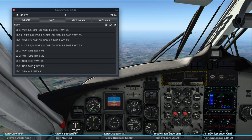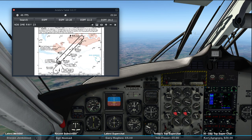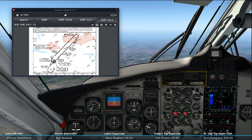There's an NDB approach for runway 23, but again, the procedural approach will be flying some sort of... Yeah, you go straight to the hold, look, outbound. Outbound of 3,000 feet for 12 miles. In this aircraft, what does that take? 12 miles? Take you about 38 minutes. That was a joke. And then we're going to make a turn there. I think we'll just go straight in on the ILS.